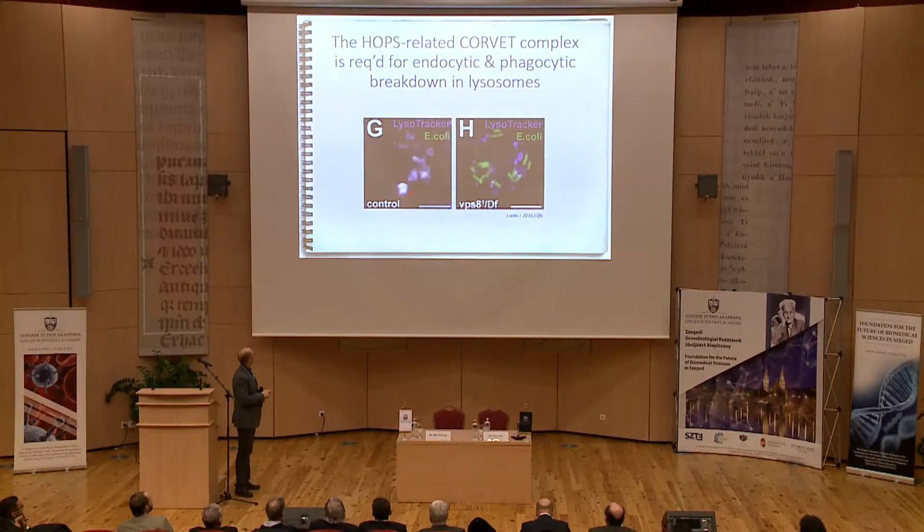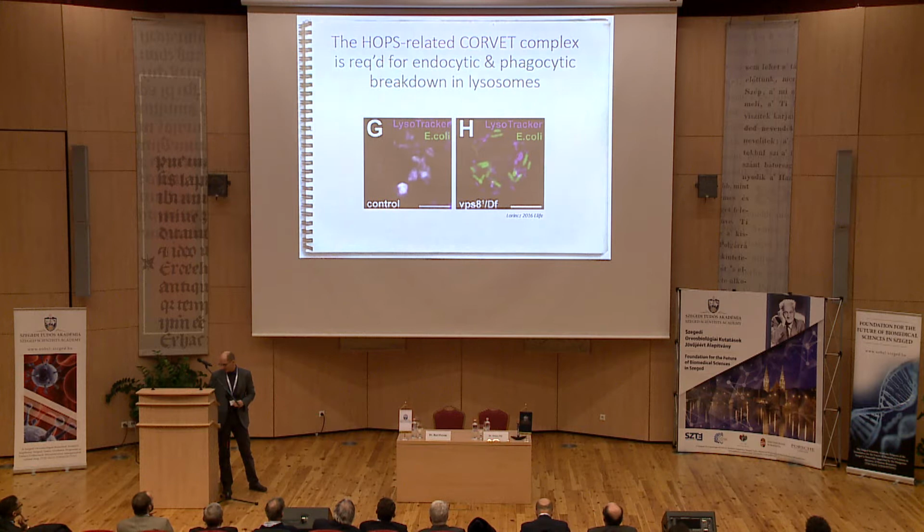Here is one blood cell, essentially a macrophage, from a normal fruit fly. This blood cell is full of fluorescently labeled bacteria, and these bacteria, green in this image, are already in lysosomes. Lysosomes are purple, and you can see the overlay, which is white. But when we disrupt Corvette, here is a blood cell loaded with green bacteria, but these bacteria never go to the purple lysosomes. So this other complex is important for phagocytosis.